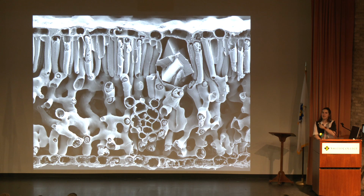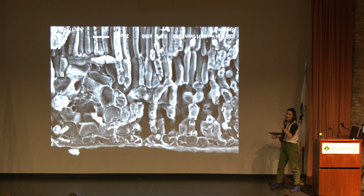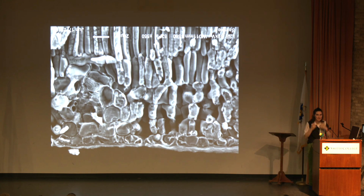And this is a scanning electron microscope image. And here's another one. It's a little bit fuzzier, but you can actually see more. So if you look here, you can see kind of jelly beans inside of the big jelly bean. Those are chloroplasts. So that's where photosynthesis is actually happening, in the thylakoid membrane and the stroma.